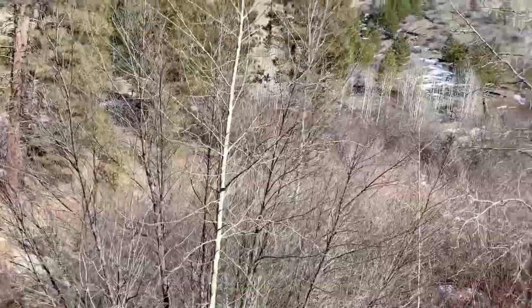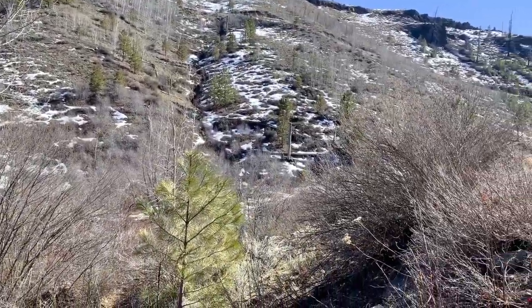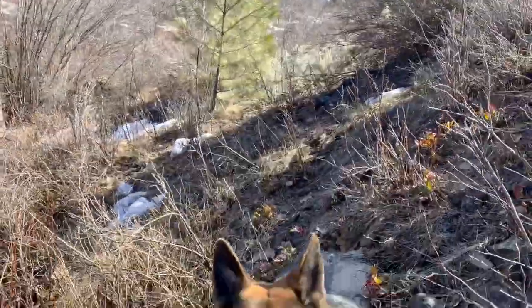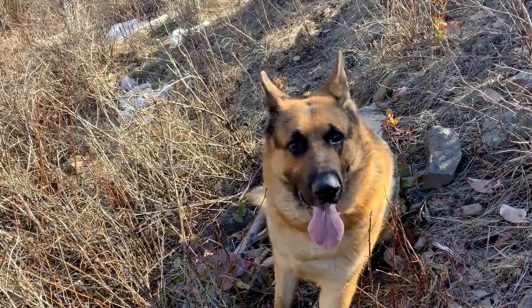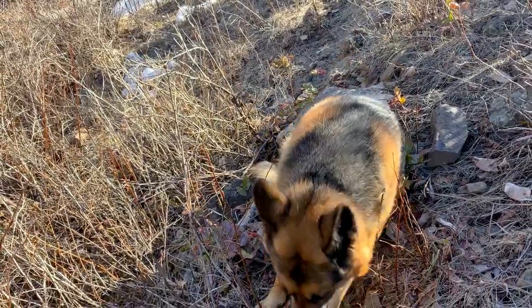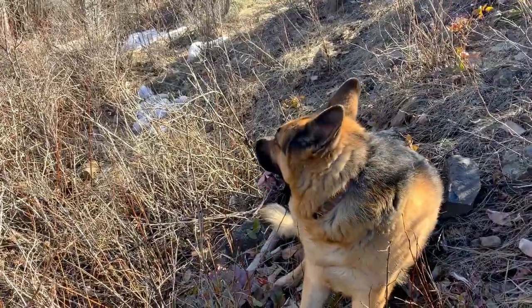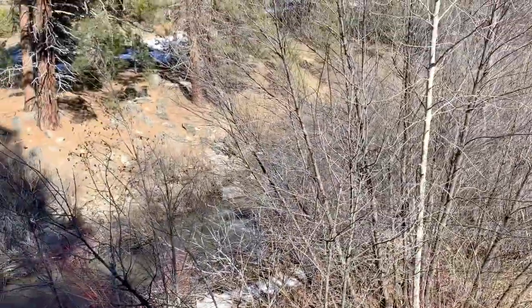It's pretty in here. Still got some snow, not a lot, but geez, still got some. Hey Ghost, you gonna make it? It's his first year out, really, both of us for hiking, so we're a little out of shape. Huh, Ghost? Good boy. All right, well, we'll catch you the next spot.